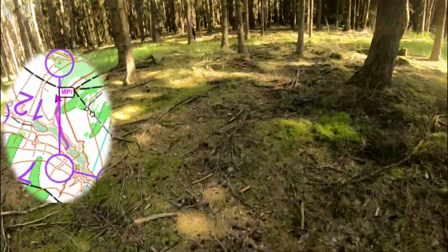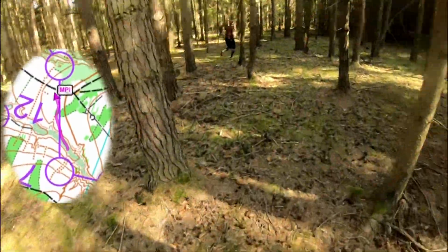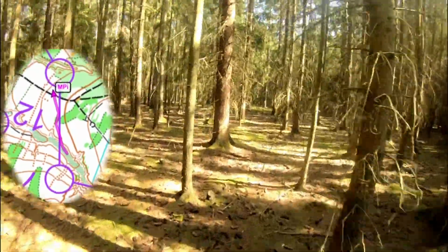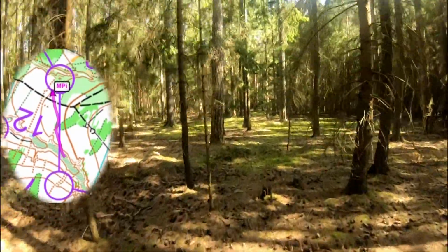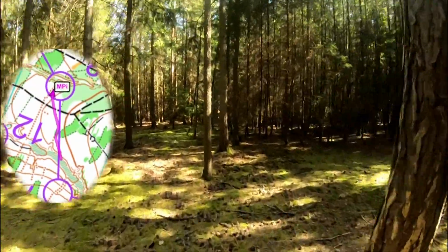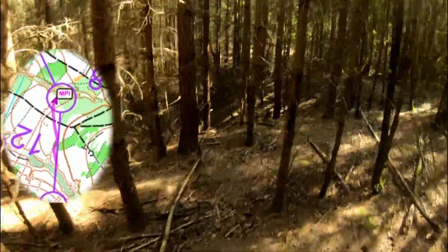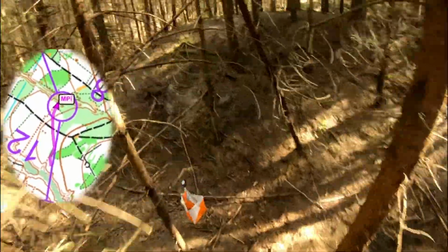Again I stopped a little bit, took my time to take the bearing, and now you can see the vegetation boundary at my right side. That was clear, and I didn't hit the control precisely. Here I hit basically the end of the vegetation boundary, and then I went into this green young forest.